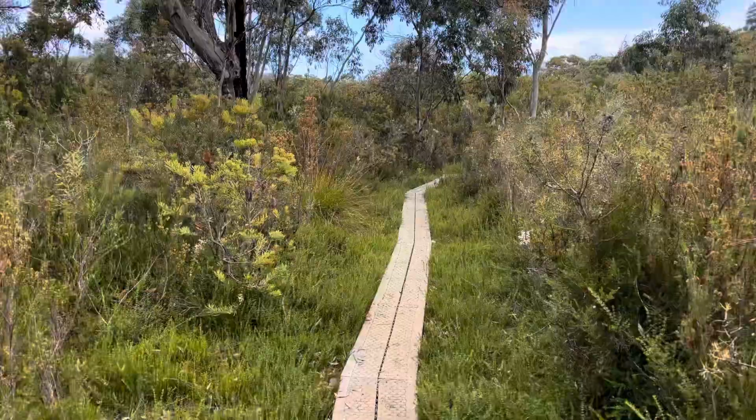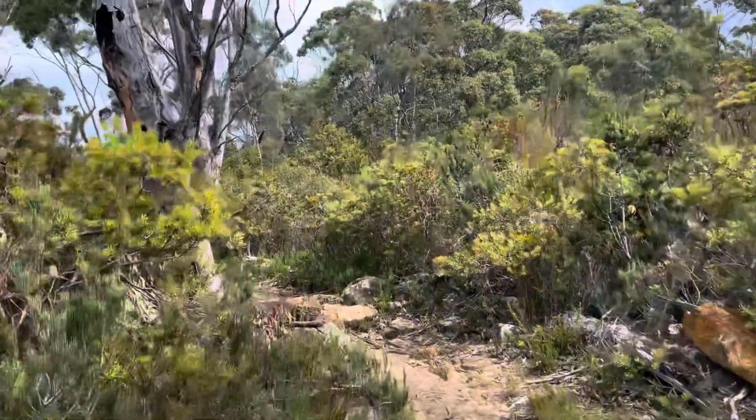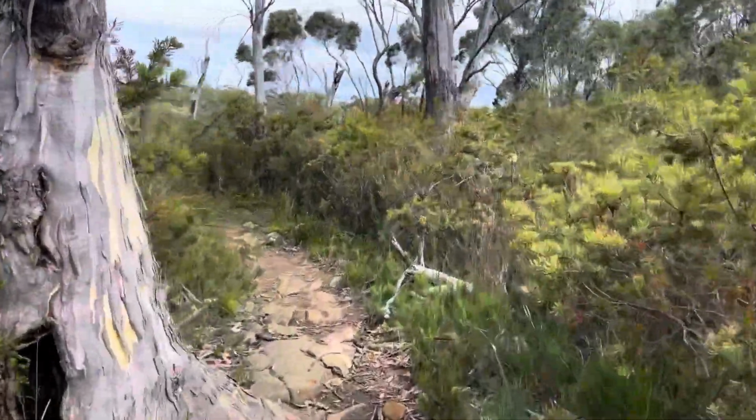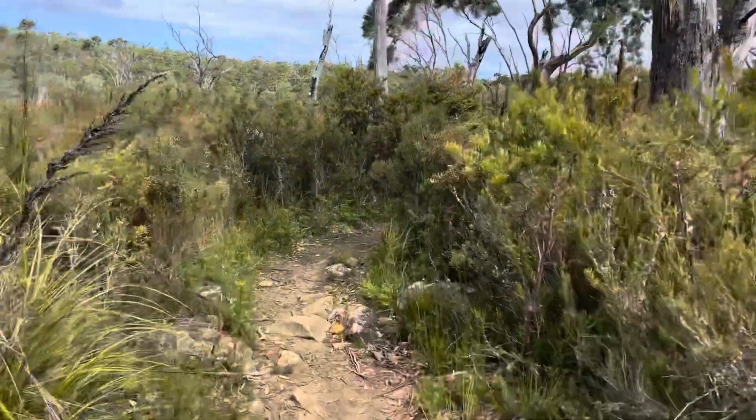It's a bit easier. Okay, 4.3k in. I think this is halfway to the campground. So we'll see how we go. An hour and 15 minutes so far.